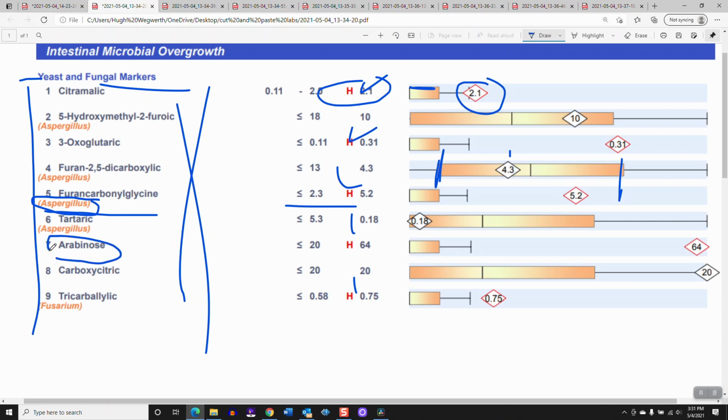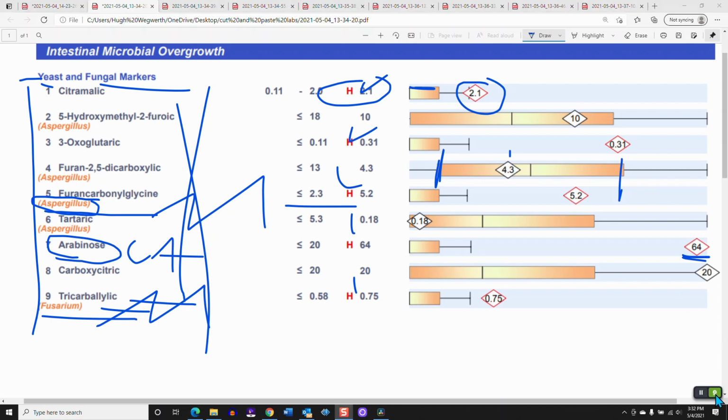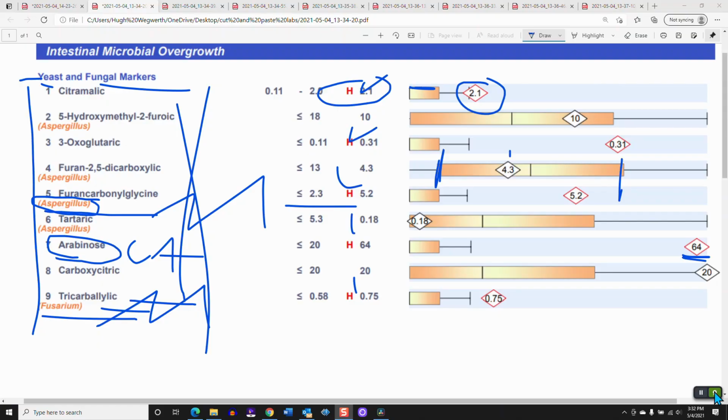Arabinose. This is Candida. So Candida is a yeast. So he has high levels of Candida. He pinned the needle right in here. And then down here, number 9 is tricarboxylic acid, which is fusarium mold. So this is mold here, this is mold here, and this is yeast, but this is specifically Candida. So what are we saying right now? What are we saying about his gut? It's a disaster, and he's loaded with a bunch of mold.